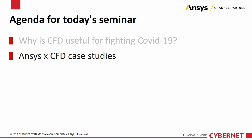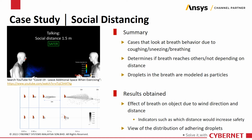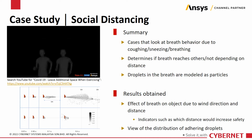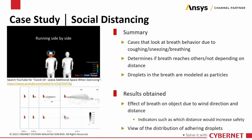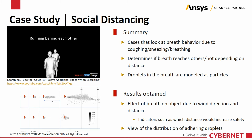Let's move on to see some case studies in detail. The first one is about social distancing. What we are studying here is the behavior of breath caused by coughing, sneezing, and breathing. For example, it's possible to determine whether the breath reaches someone near you or not based on the distance.